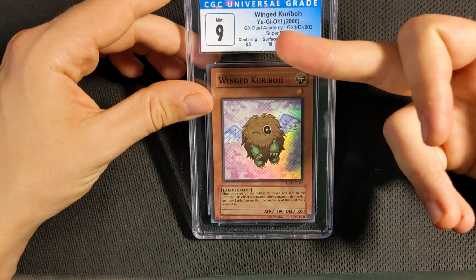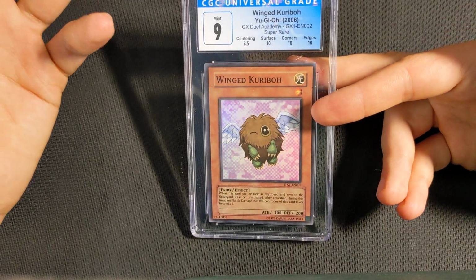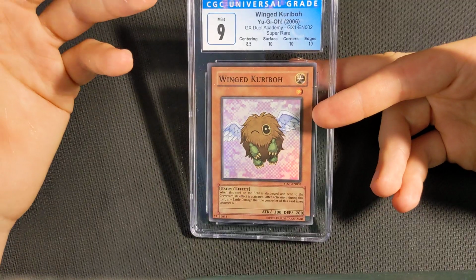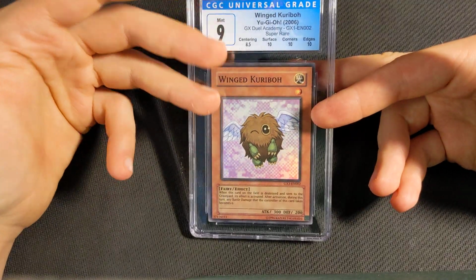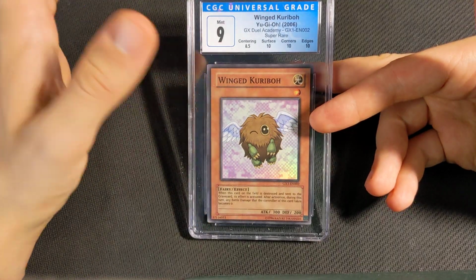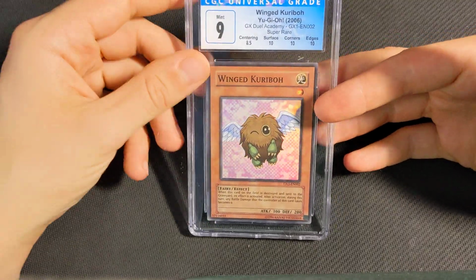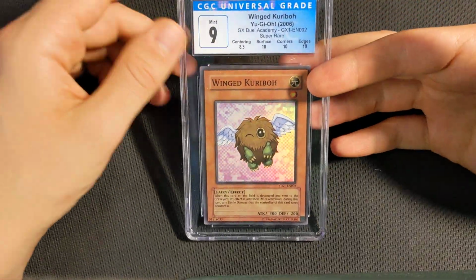And we got it. We got the pristine 10 surface, corners, and edges. Centering got an 8.5, which is honestly fair enough, but for example, this for sure has better centering than the Tyrant Dragon we looked at earlier. So if I was going to get lucky on centering for one card, it would have been nice for it to be this one, because that would have been gem mint. But I'm still fine with it as it is.